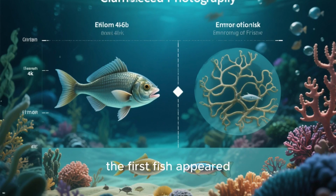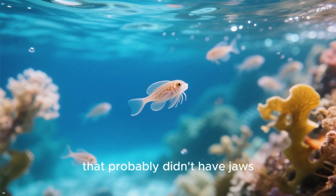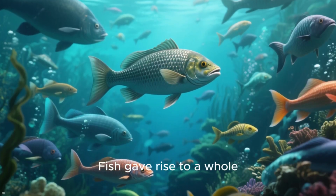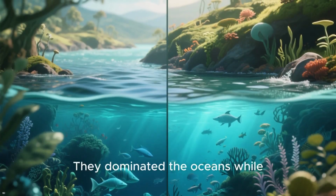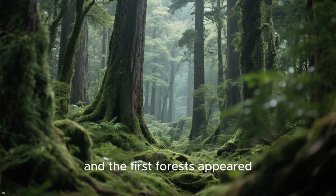For example, the first fish appeared during the Ordovician period. They were small, soft-bodied creatures that probably didn't have jaws. But they were perfectly adapted to life in the water. Fish gave rise to a whole host of new species during the Silurian. They dominated the oceans while life on land began to diversify as well. Plants spread across the continents and the first forests appeared.